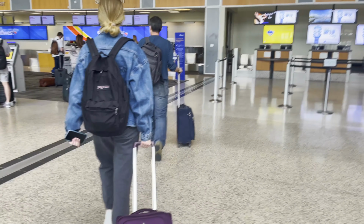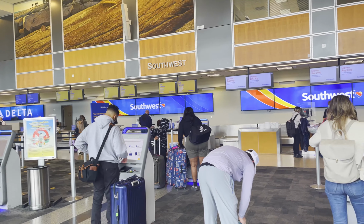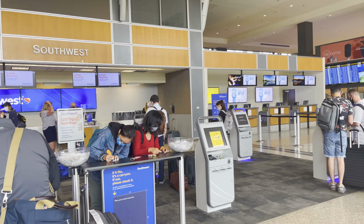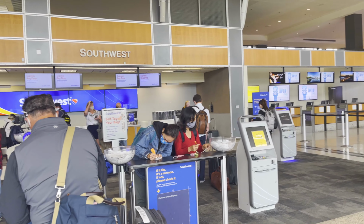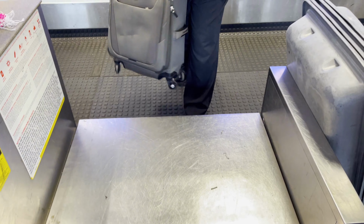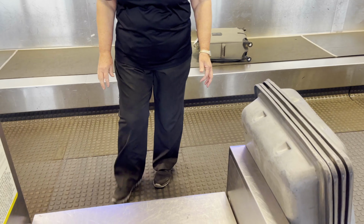Today I'll be flying with Southwest from Austin out to Tampa International Airport. Our journey begins at Austin Bergstrom International Airport. Previously a military base, ABIA now serves as Austin's main passenger airport. Southwest makes check-in quick and easy with the kiosks out front, but we chose to check our bags for this leg of the journey.